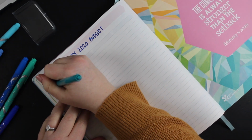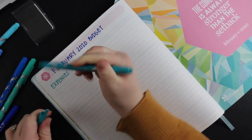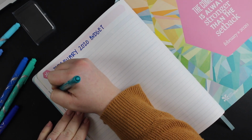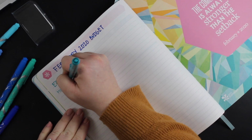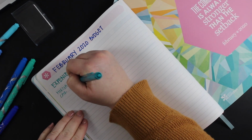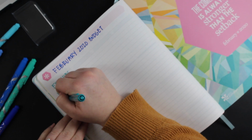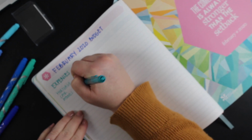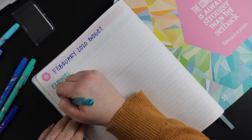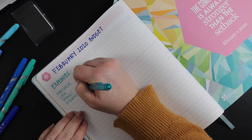I'm going to start with listing my expenses, as one does. So we have mortgage, $970. My car payment, $279. Our phones, and this includes the fact that we rent, or lease, our phones, $194. Internet is $63.